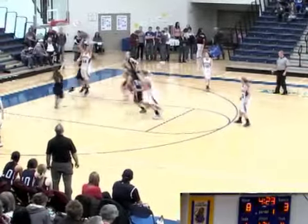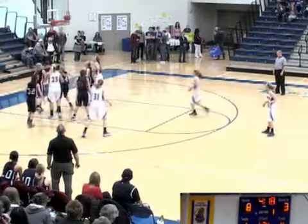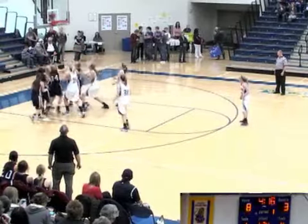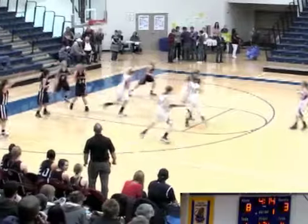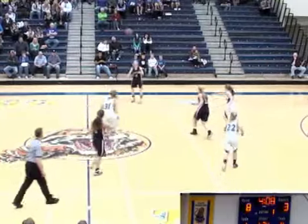Doesn't take it. Inside. Beautiful pass to Wood. Her shot up. No good. And rebound. Snyder back up. No good as well. Snyder back up. No good. Rebound. Waterford. Just won't fall. Hattie's padding the rebound stats. Yeah, she sure is. Peterson with the ball.